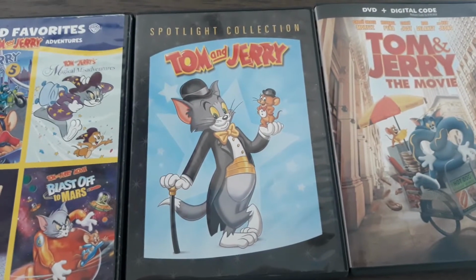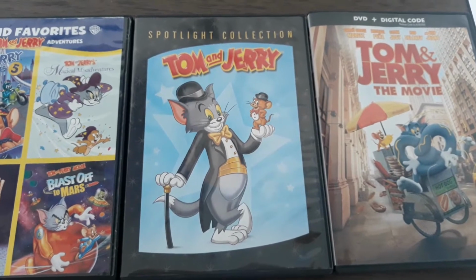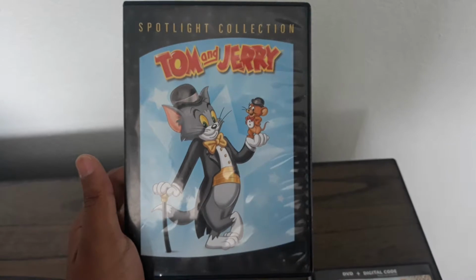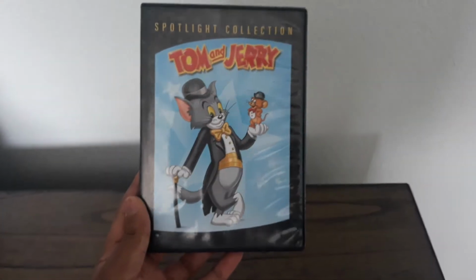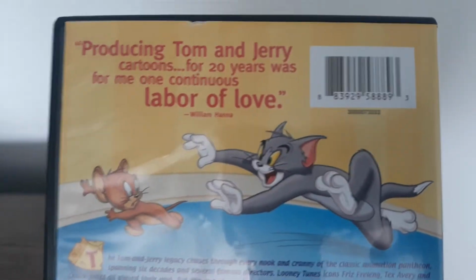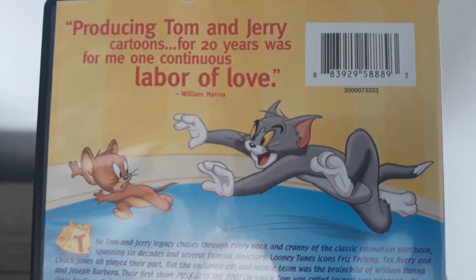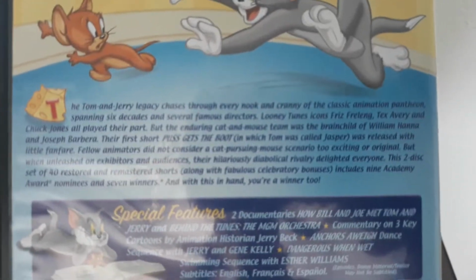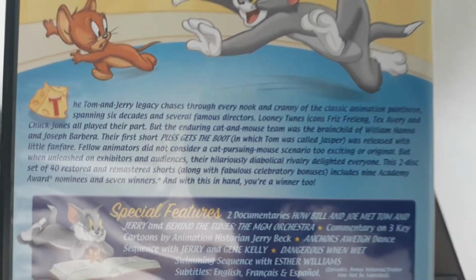Now let's move on to Tom and Jerry's Spotlight Collection that I got back in 2020. So here's Tom and Jerry in their fancy clothes, and this is really amazing. So here's the front, side, and the back itself. "Producing Tom and Jerry cartoons for 20 years was for me one continuous labor of love," William Hanna. And then their contents right there, so you can pause it if you need to.